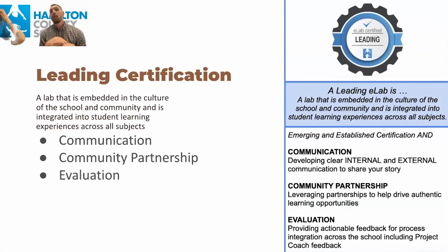Okay, so we are on to the last section of the eLab certification rubric, and that is the leading certification. A leading lab is a lab that's embedded in the culture of the school and the community, and it's integrated into student learning experiences across all subjects. So probably a theme that you've heard a lot of today, in the lab, when students are in the lab, when teachers are in the lab. The goal here is that a leading lab really is moving the culture of a school. And so this is something that we're looking for outside of a lab, and outside of just our lab instructors.